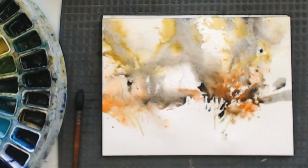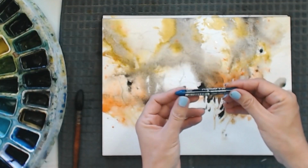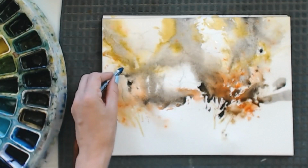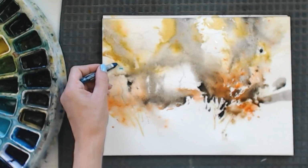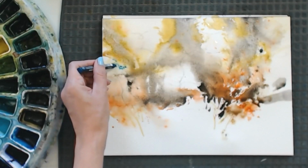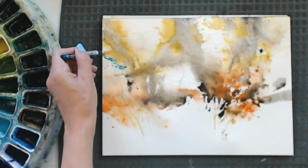Let's bring in maybe some mark making. I've got this Lyra Aquacolor. This color is called Night Green. We'll see what it does. It almost feels like a phthalo green, which is a little bit brighter than I was thinking of, but I'm just going to put some little fragmented pigment marks.